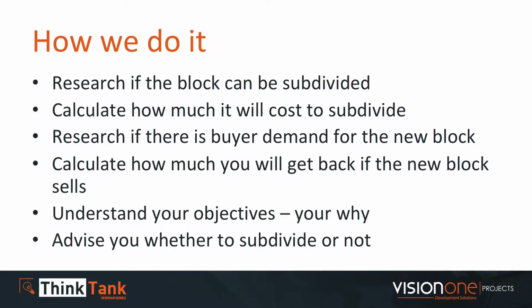So we're now going to talk about how we go about helping our clients, helping you to be able to unlock your block. So the first thing is we'll research whether your block can be subdivided. We'll research whether you can unlock your block. We will calculate how much it will cost to be able to subdivide your property.